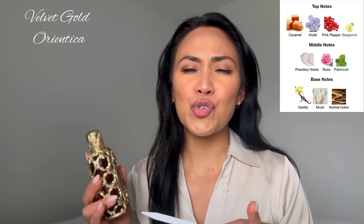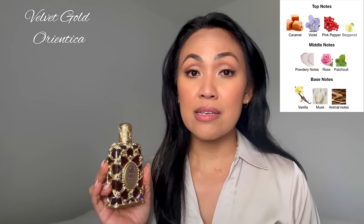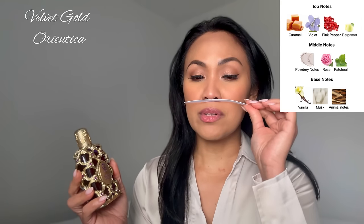This perfume smells so beautiful. And it is a Middle Eastern fragrance that I think is perfect to use on a daily basis, whether it's summer, spring, fall, or winter. You will definitely be recognized though with this fragrance because this is quite potent. When it comes to longevity and projection, this is very good, so you don't need to overspray. I highly recommend this one for someone who wants a signature perfume to be a little bit more striking. And you must love rose, vanilla, and caramel in order to appreciate this perfume, Velvet Gold by Orientica.